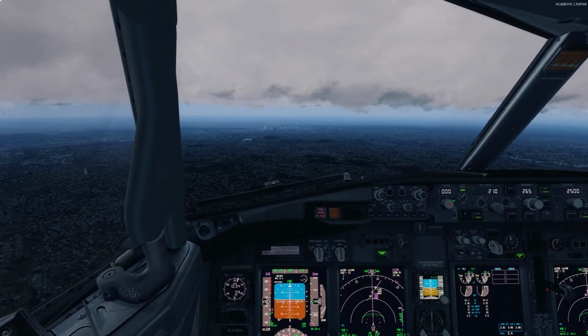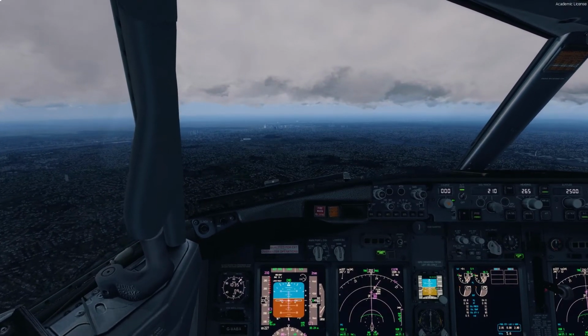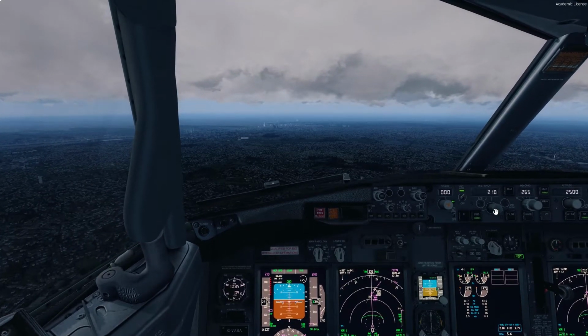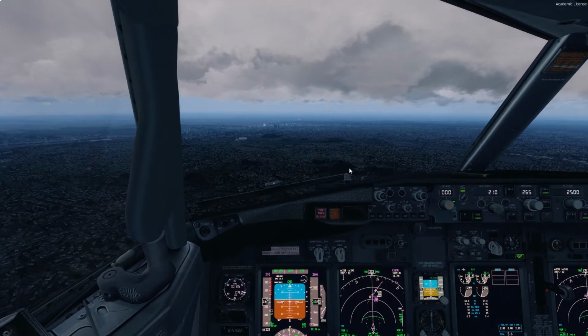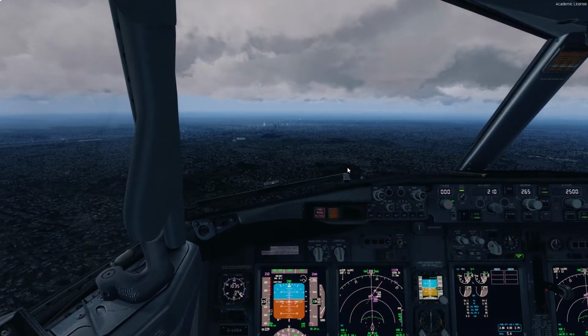You can see the London scenery just ahead. I'm not fantastic with geography, so don't ask me to point out anything in particular, but there we go. Still looking lovely. I'm not too disappointed actually with the performance. It's not too bad.